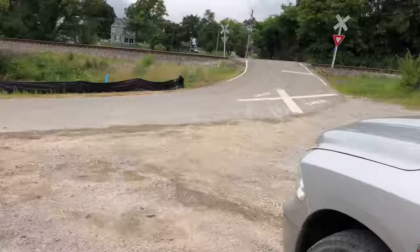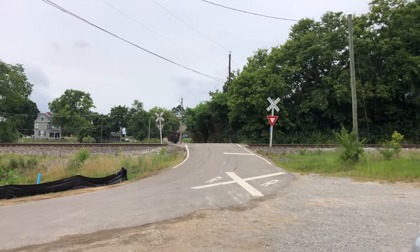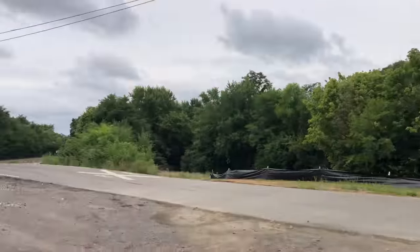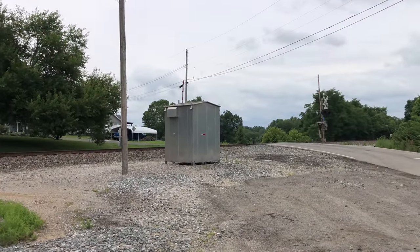And right over here is a CSX track. So we got the Norfolk Southern and the CSX track right at this spot. This is one of my favorite places. I've been here quite a few times. Walton, Kentucky.